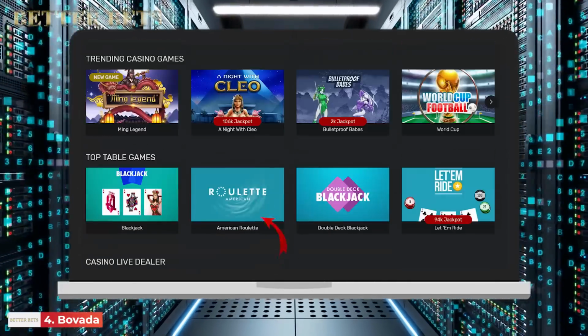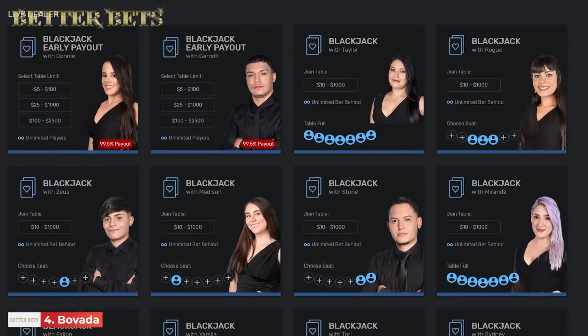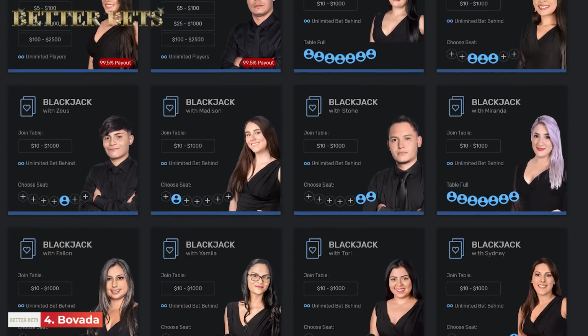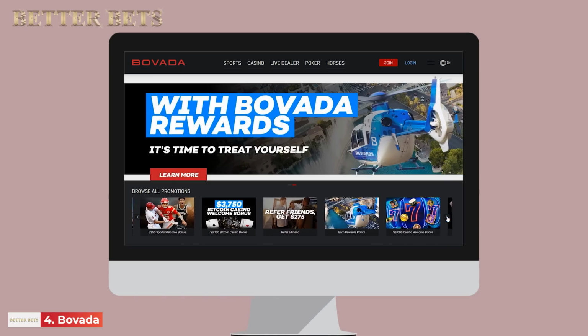You can also get on the casino section and stake your bets on thrilling pokies such as Mythic Wolf and American Roulette. There's also a live dealer section where you can bet in real time with friendly faces dealing with your cards and chips. The bonus section on Bovada is packed with offers that will make you start drooling.